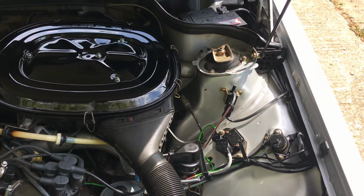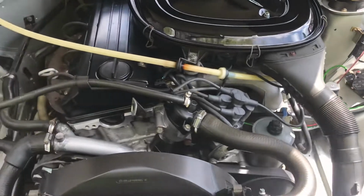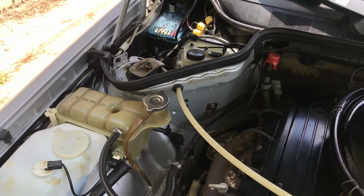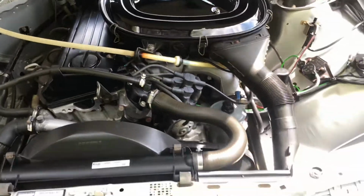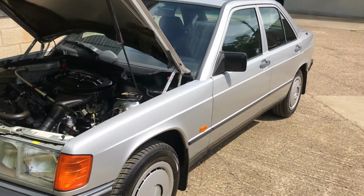It certainly looks better than it did, and it complements the rest of the engine bay, which has come up really well. Can't fault that at all. Come up excellent. Very pleased. Come up really well. So, there we go. Auto Valet project, 190E.